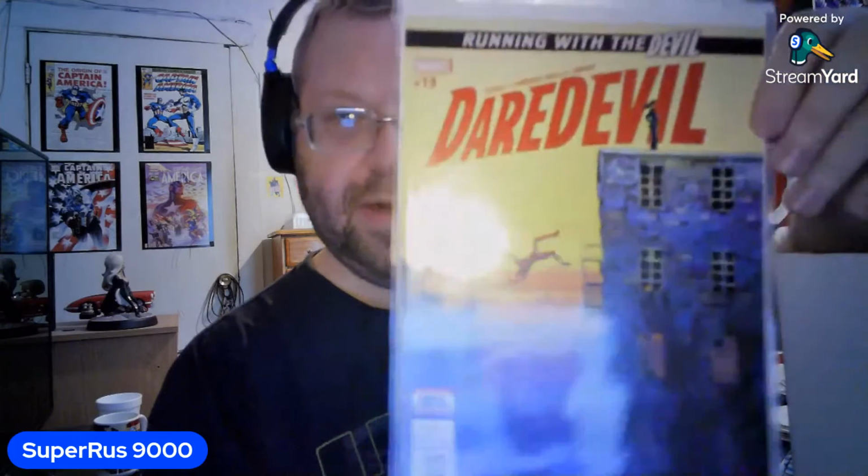And I believe this is one I got out of one of the Walmart 3-packs. Maybe about a year ago or so. Or no, this might have been one of the Ollie's packs. There's a store here called Ollie's, and they sell discounted comics super cheap in packs. This might be one I got out of there. It's Daredevil 19.